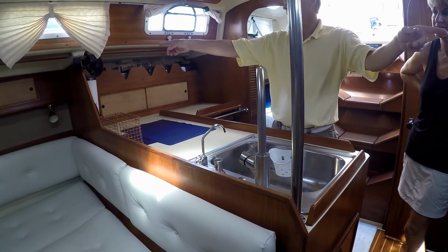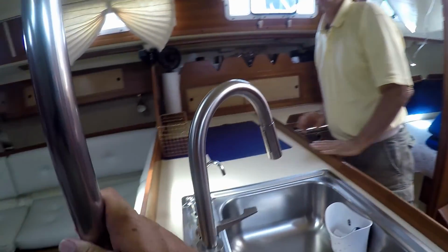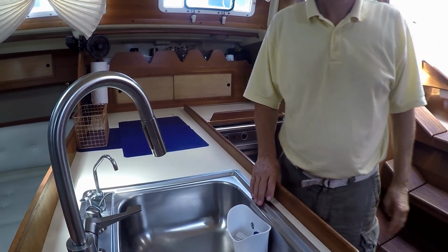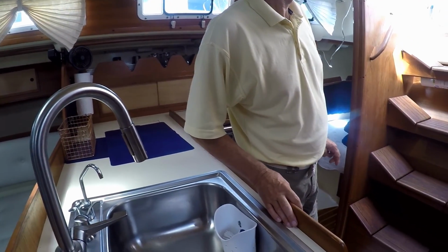We did this. These used to be black, but I made those to match. I used the same board that I made all that stuff out of. So what is that, some kind of maple? Curly maple. It's pretty.